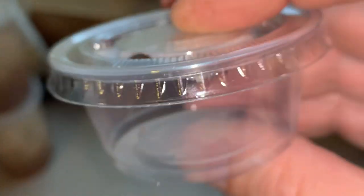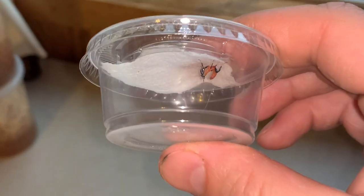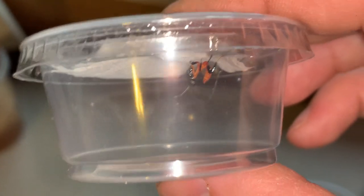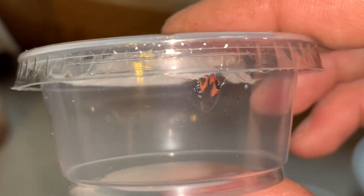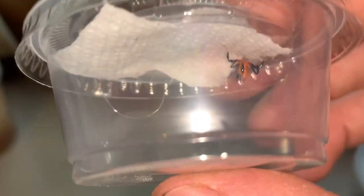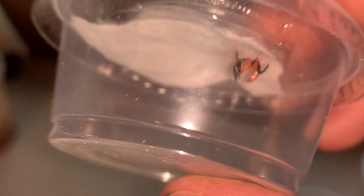We'll put them in little cups, 2 ounce cups this size, generally with a little bit of paper towel and some coconut fiber down on the bottom, and then we'll individually feed them fruit flies until we're ready to send them off to our customers.